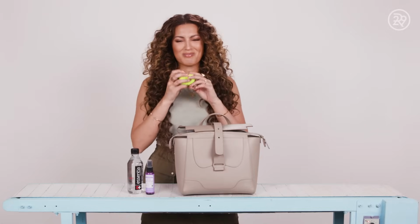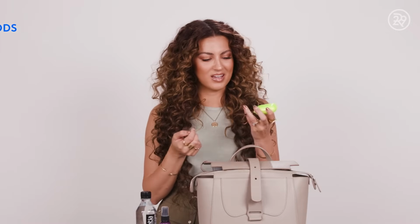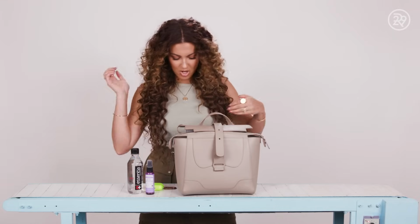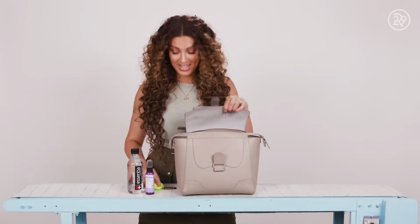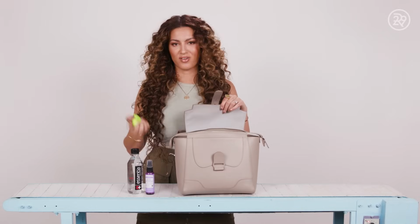I have my AirPods. I gotta be honest, I've just started using my AirPods more frequently for calls and stuff. I think I just forgot that I had them. It's really nice because I can be hands-free and take calls and all that fun stuff. And I also love bright cases because then when I'm looking for it, I can just find them.